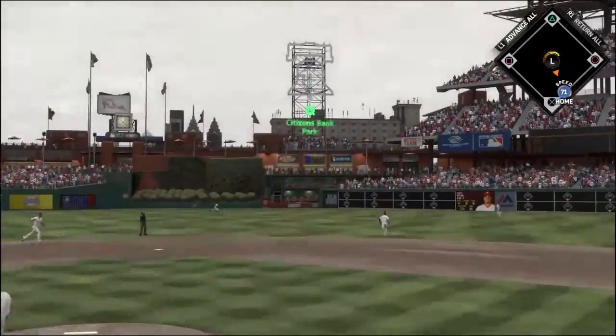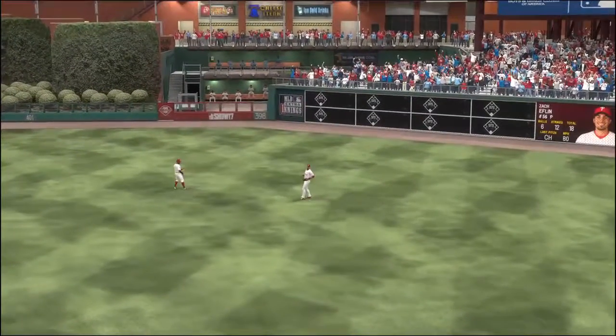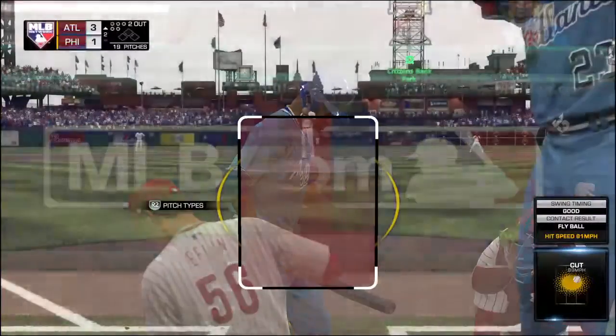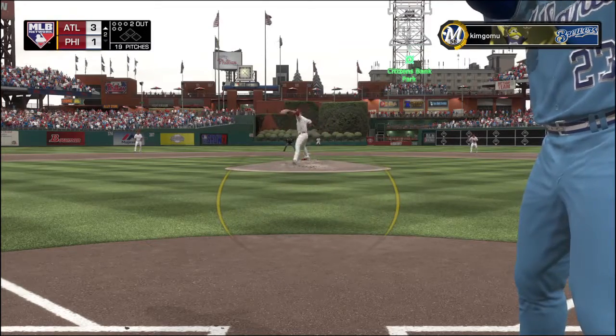Lofted in the air out toward right center. Altair sprinting after it. 2 down. Digging in, the switch hitter, Danny Santana. He'll work on keeping this top of the second alive.